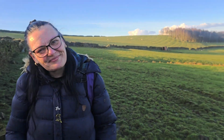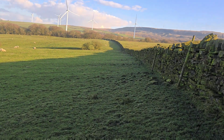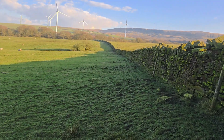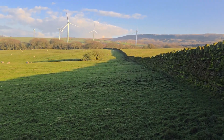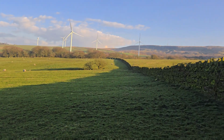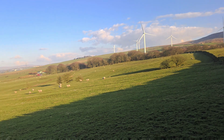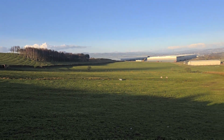Hope you're watching that, Jordan. You can get your own back there. And that's only the first field. It was a bit boggy, but it looks like it's firming up a bit now, so it should be a good one. We'll keep heading this way. Give you a shot of that round us. Beautiful.